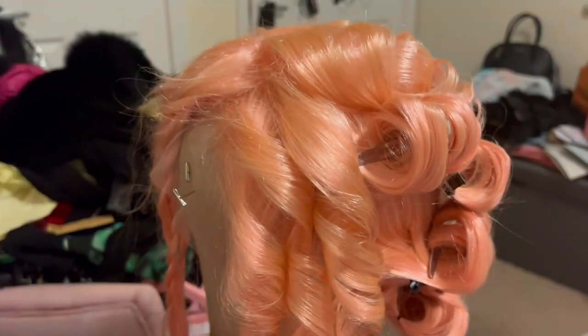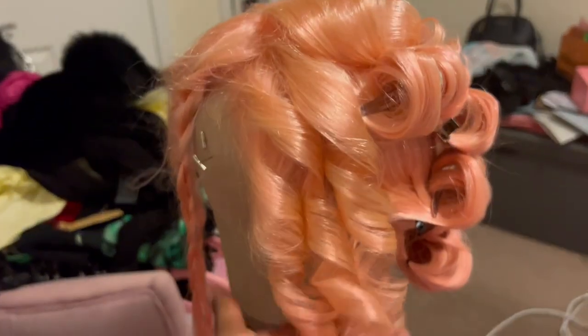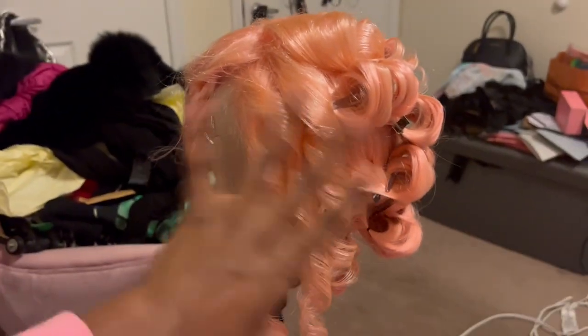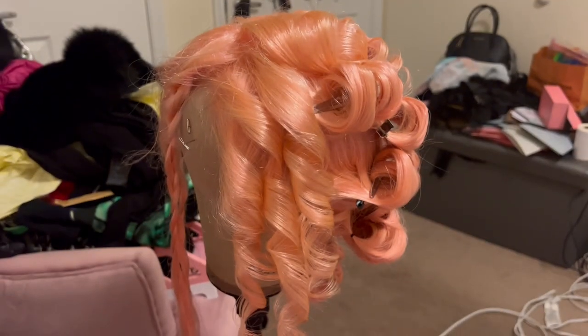Okay, you guys, so I'm curling the hair. I curled the whole wig except the two pieces in the front because those are gonna be the pieces that are down. I put some nice curls into it. I'm gonna pin curl it, and this is how the hair is gonna stay until Sunday. So I'm wearing this wig on Sunday.